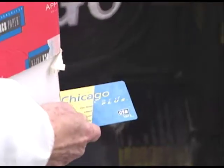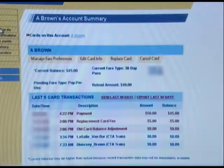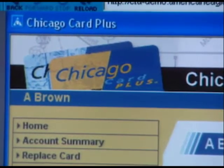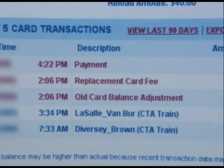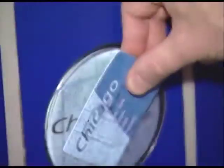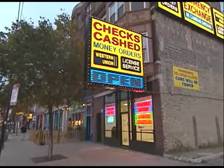The big difference between the Chicago Card and the Chicago Card Plus is how value is stored. With the Chicago Card Plus, you can manage your account online and decide how much value is to be automatically reloaded each time your balance reaches $10. If you prefer, you can use it as a 30-day unlimited ride pass. With the Chicago Card, you load it up at any of the CTA's fare card vending machines or at 65 currency exchanges throughout the area.